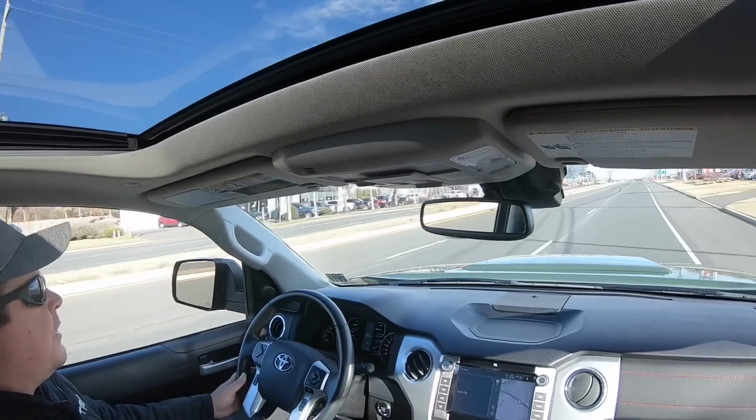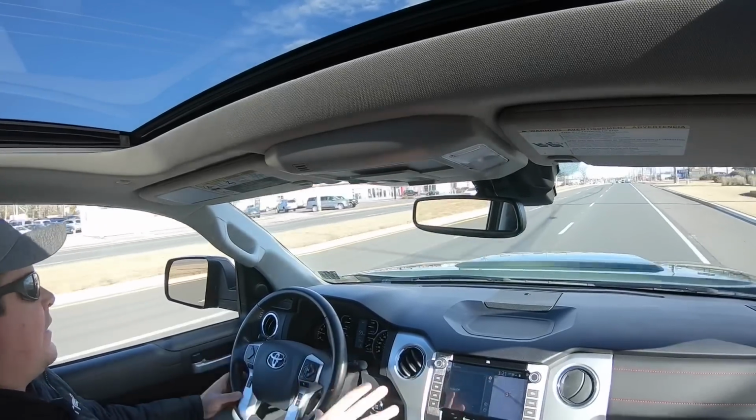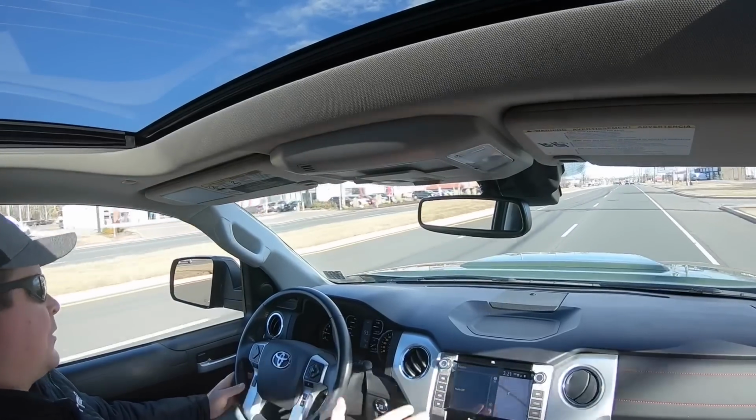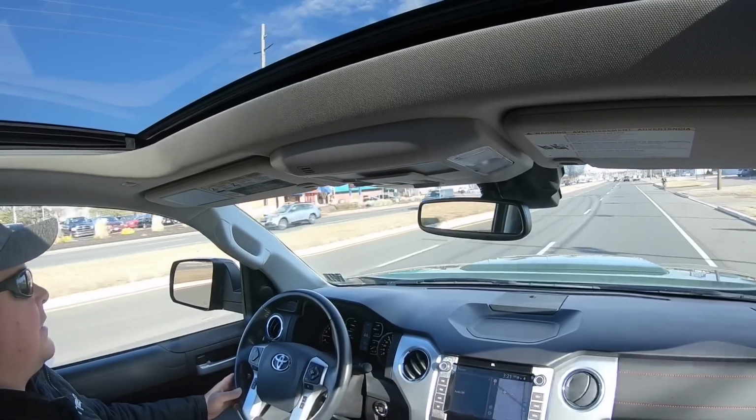It just rides through the gears so nice, smooth. It's not jerky or anything like that. It's a nice, smooth experience. Absolutely in love with this truck. It will be very hard to say goodbye to this when the time does come.